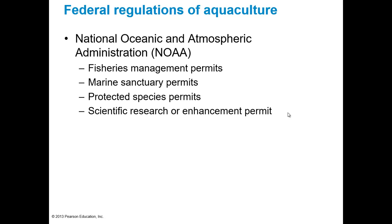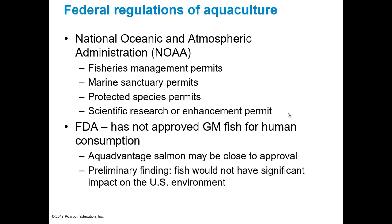In terms of how these are regulated, primarily this is the National Oceanic and Atmospheric Administration, and this is through permitting. And so fisheries, marine sanctuaries, any type of protected species, when you're doing any type of aquaculture, you need permits for that. And then if you do any type of scientific research or you start to genetically modify marine organisms, then you need a scientific research enhancement permit. Okay.